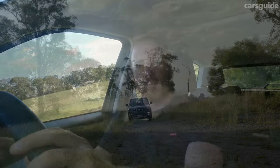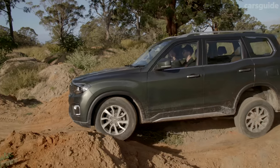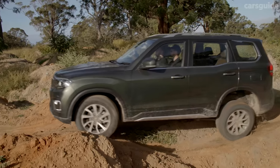And I'll give you a quick example of why that's important. So we're parked upwards on a grassy hill here. It's pretty slippery and I'm in two-wheel drive. I put my foot down, certainly no forward momentum. In fact, only sideways momentum. So then you engage four-wheel drive high, which will of course engage all four wheels and should make getting up here, yeah, a whole lot easier.